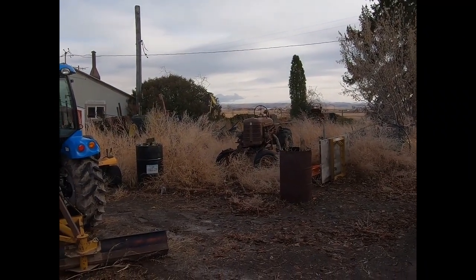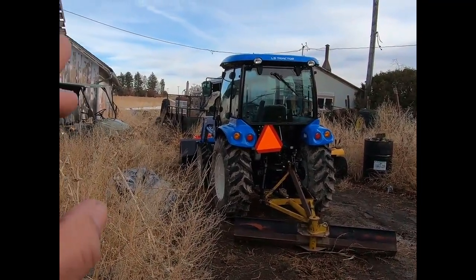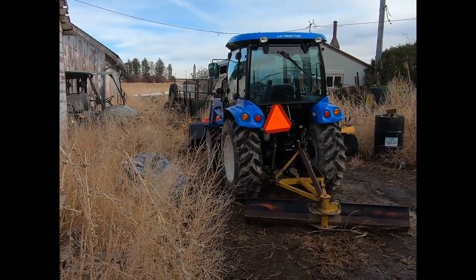So yeah, we got a lot of work to do. Equipment to move, tractors to move, and junk to move. Yeah, so we've got a lot of work coming up ahead of us.